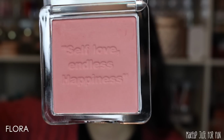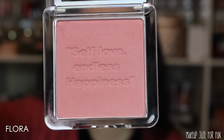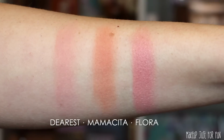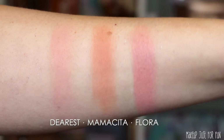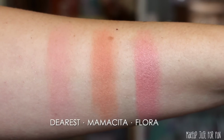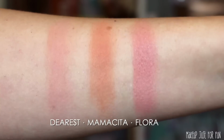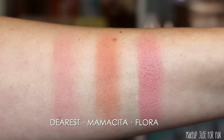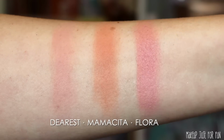We're gonna look at some swatches of the 3 shades that I picked up. You will get to see one shade in action later in the tutorial. I'm wearing the shade Mamacita today, but we have Dearest, which is a really light, dusty neutral pink. Mamacita is like a soft corally terracotta, and then FLORA is a deeper rose, deeper compared to Dearest. It's not really a deep shade.